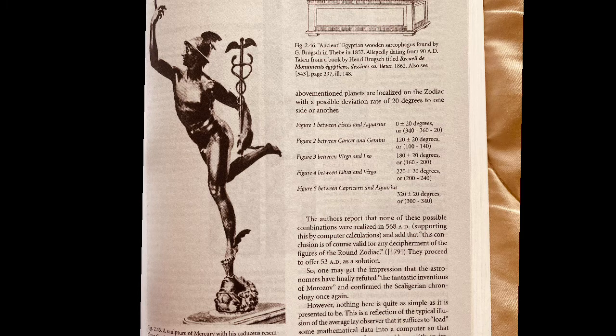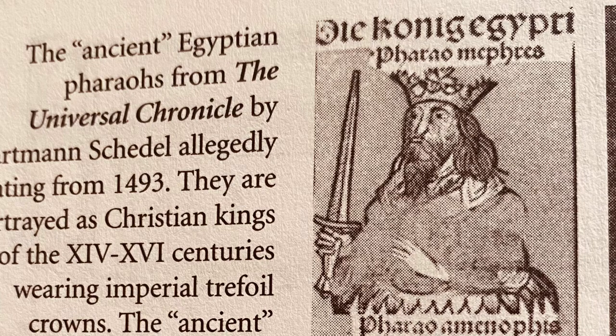The computer datings that we have come up with for the ancient Egyptian zodiacs are as follows. The round zodiac of Dendera, the morning of March 20th, 1185 AD. The long zodiac of Dendera, April 22nd to the 26th, 1168 AD. The zodiac from the Greater Temple of Esna, March 31st to April 3rd, 1394 AD. The zodiac from the Lesser Temple of Esna, May 6th through May 8th, 1404 AD.